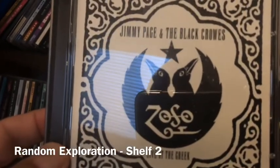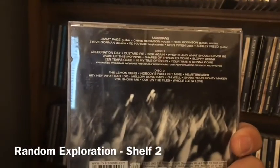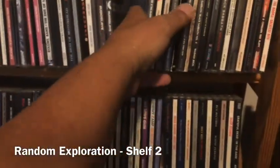This is the Black Crowes with Jimmy Page live. I always used to wonder, after Led Zeppelin broke up, Robert Plant did a lot of stuff, but Jimmy Page really didn't do much, so that's part of the reason I got that. I really like that CD. Might have to listen to that again.